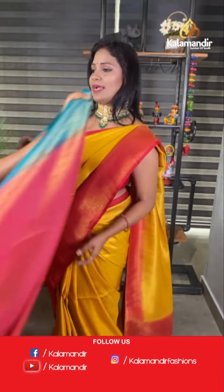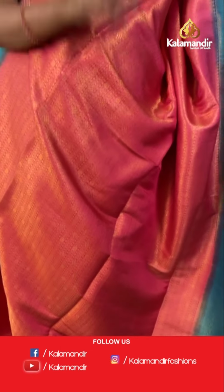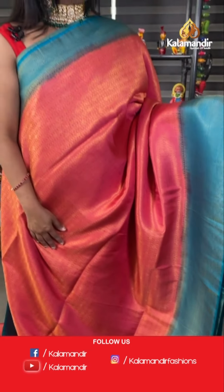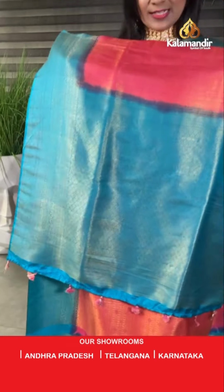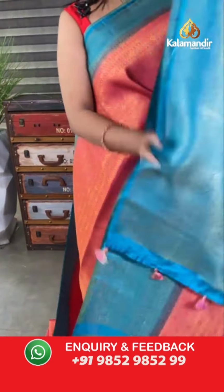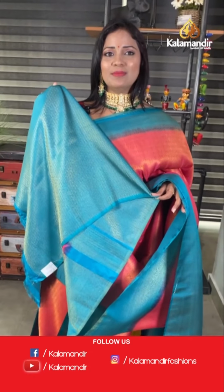So yes, this is also one more eye-catching color. Deep pink color with a blue combination, sea green combination. All over body, a very richly intricate floral zal. And that's a border contrast with lovely floral patterns, with a diamond brocade. Here we go with the pallu contrast, a floral brocade pallu design with tassels. Here we go with the blouse contrast, a zari woven blouse with border.